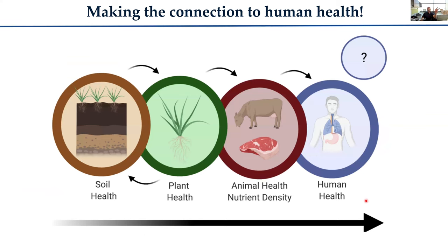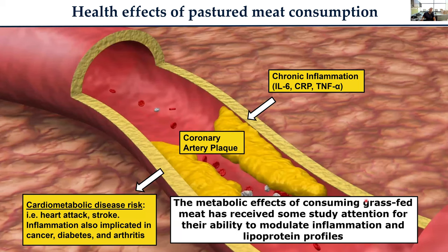Okay, final part. Connection to human health, last 5 minutes. Health effects of pastured meat consumption. Well, one of the things we usually study in randomized controlled trials is inflammation. No one in your randomized controlled trial, when you feed people grass-fed and grain-fed beef, is going to develop heart disease. And if they do, you probably have a problem. But inflammation is a good underlying reason, because if we are systemically inflamed for 20 years, it increases our risk for cardiometabolic disease.